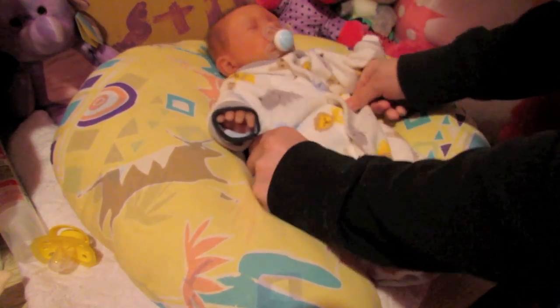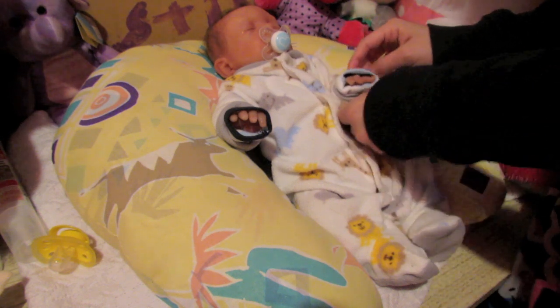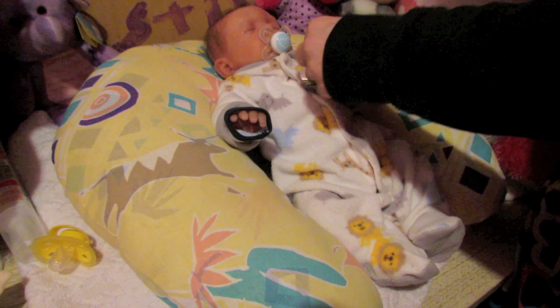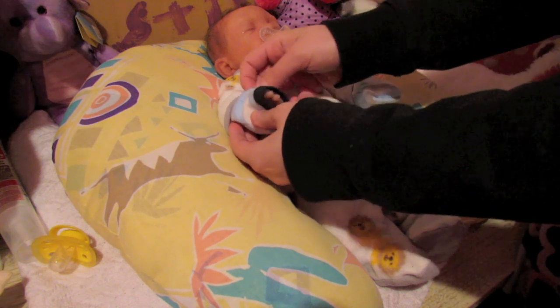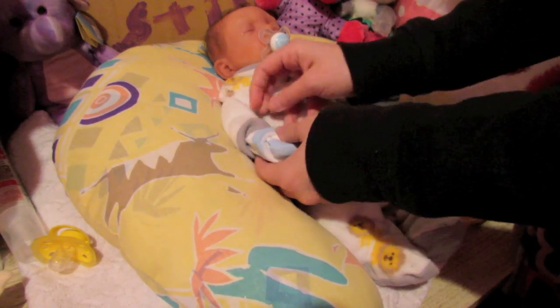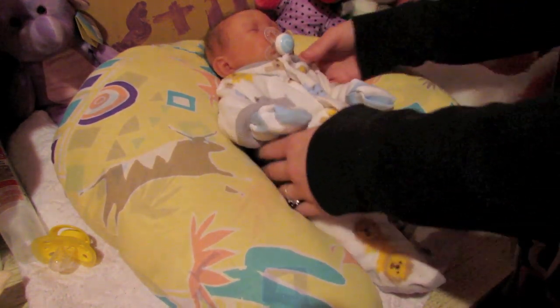Okay, so now he is all bundled up, and I know it looks funny him having these sleeves on the outside, but he's nice and warm. And I'm just gonna flip the little mittens around so his little fingers don't get cold either. There we go.